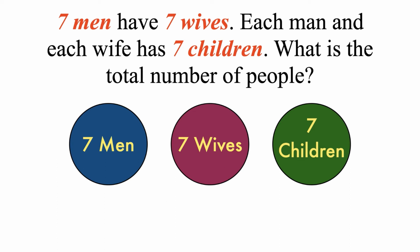Seven men have 7 wives. Each man and each wife has 7 children. What is the total number of people?